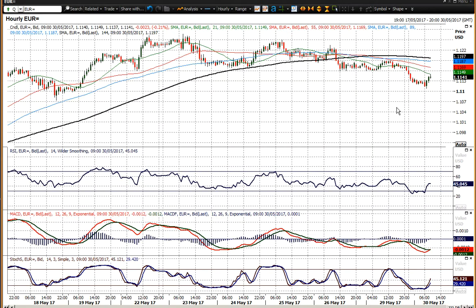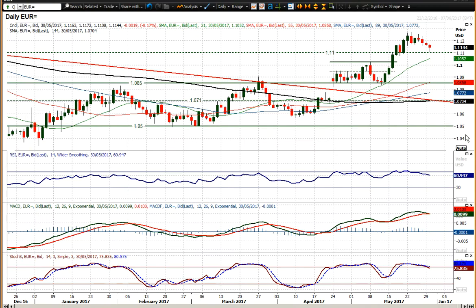The hourly chart just reflects this near-term corrective shift, a little drift lower below the 1.1160 level, which had been supportive throughout last week. That now becomes an initial basis of resistance, and then up towards 1.1190, which is again a little bit of a pivot. So you've got a few levels there to work with.